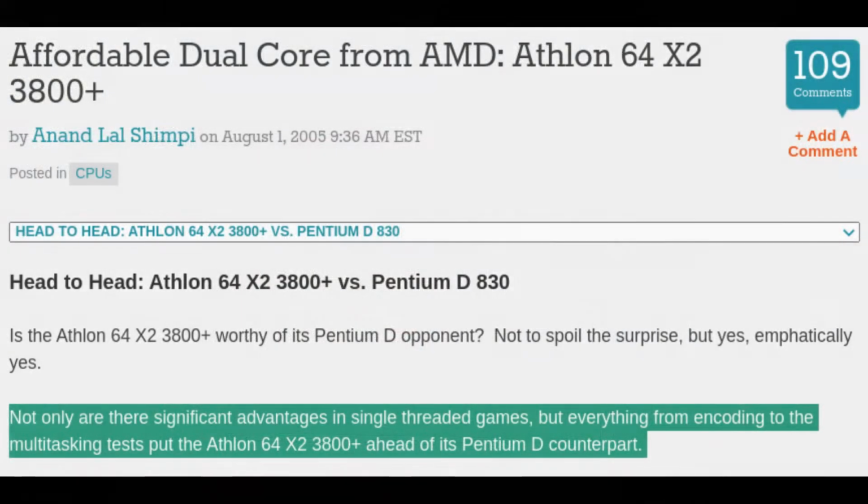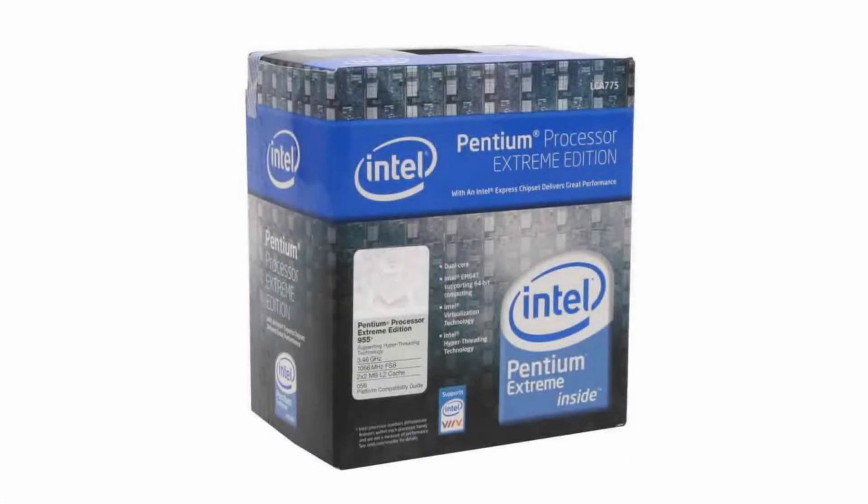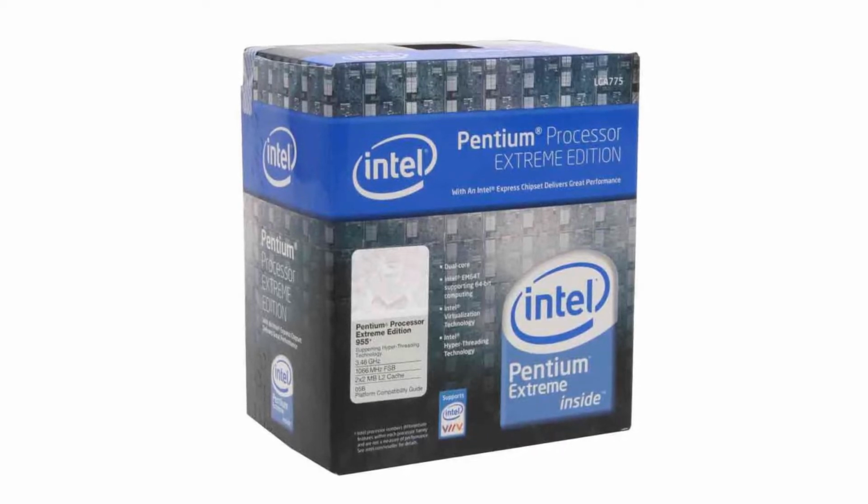Now, back in January of 2006, Intel, outgunned by AMD's more efficient architecture, was struggling to provide competitive offerings to enthusiasts and generally remain relevant in the x86 CPU space. Gee, doesn't that sound familiar? Enter the 900 series of NetBurst-based Pentium products, the Rocket Lake CPUs of their day.